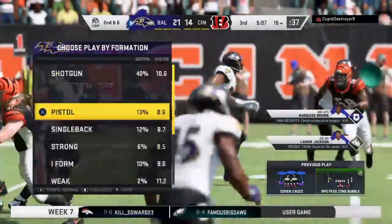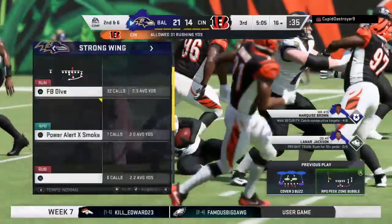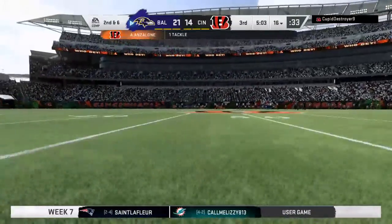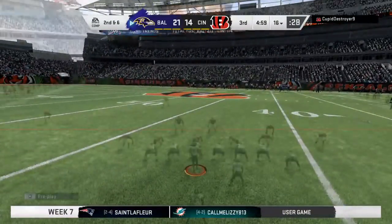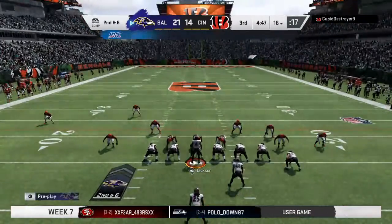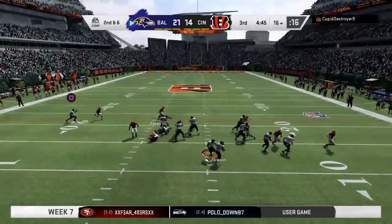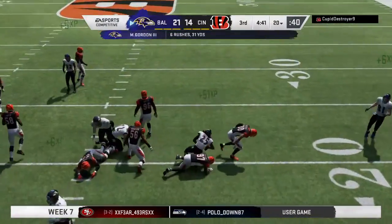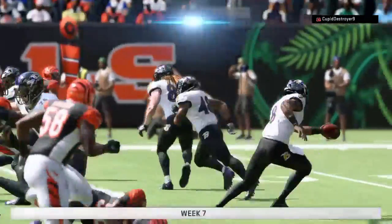Tackle there by Alex Anzalone. Tough running there. That's a hard-earned 4 yards. Yeah, those are the unsung kind of runs. They don't fill up the stat sheet, but they do set you up in good position on second down. They'll keep it on the ground. This time it's Gordon. And this will be a pickup of 4 here, up to their own 20.